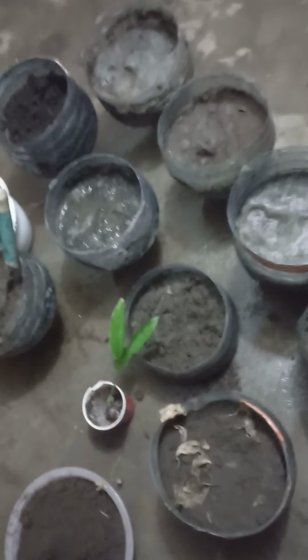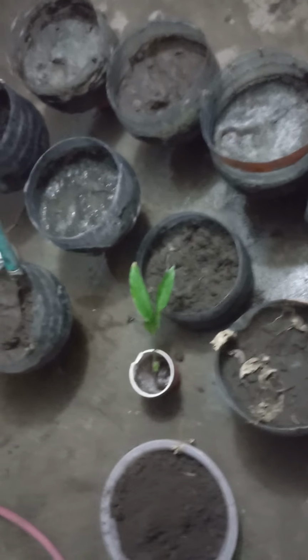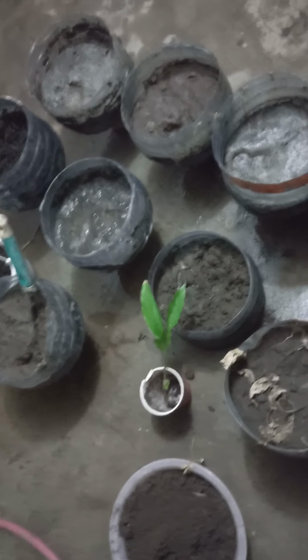Okay, so I have my Petomech seeds. Because it's the nursery, I'm just nursing. I would want to put at least about 40 or 50 seeds in one vase, and so this is what I have.